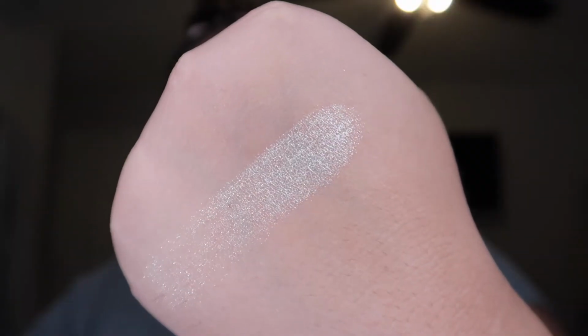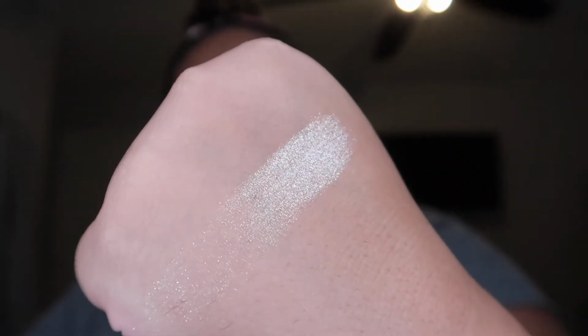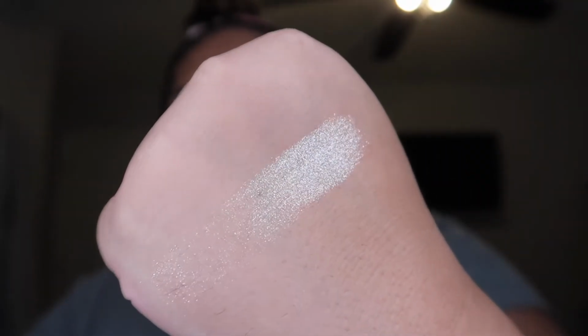when you put your brush into the pan. So if that bothers you, you might not like this palette. But for the most part, I tend to like that because that means that the shadows are usually really good and really pigmented.